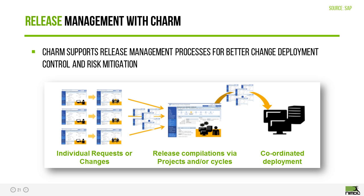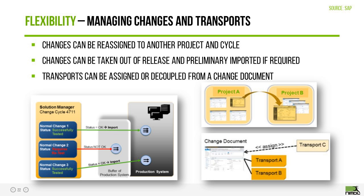But all of that seems a little rigid, and it really isn't. There is a lot of flexibility made available to you within Solution Manager as well. For instance, if you had a change that was going to go live in the month of, say, May as part of Project A, but then going down the line you realize that you've had problems with development or with testing, you can at any point move that change into the next project, which would be the next release.